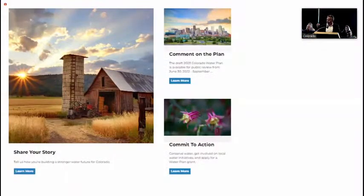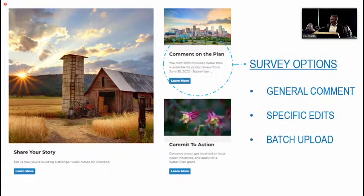So stepping through each of those areas, this is just what it looks like on Engage, your front door into getting into any of these areas, but I'll just step through these a little bit. On the make a comment, we have a survey option that actually has 3 tiers. We got some feedback from the first water plan, and maybe even just learning through the BIP update process, that some people just want to make general comments. I looked at the survey data last night, probably 80% of what we got is general comment. And that ranges from any level of helpful to not helpful. I saw one comment that was just blah, blah. I don't know what that means.